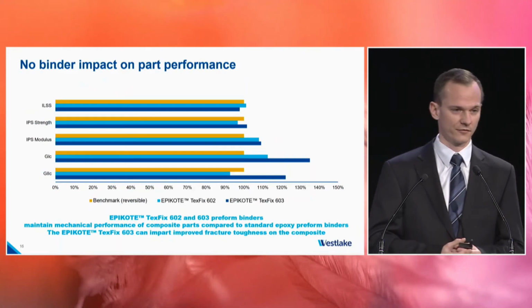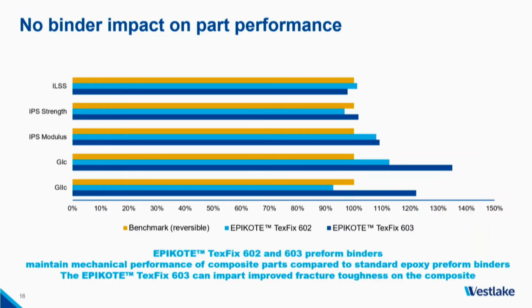And the third and foremost, probably for many, we get a lot of questions from customers, how would the binder impact part performance? And we mostly looked at the interface, so between the fibers and the resin, of course, and we measured interlaminar shear strength, in-plane shear, and toughness, mode 1, mode 2, G1C, G2C, and we saw basically no difference between a benchmark standard epoxy binder and the two variants that we have developed.